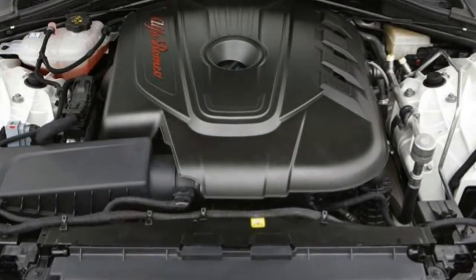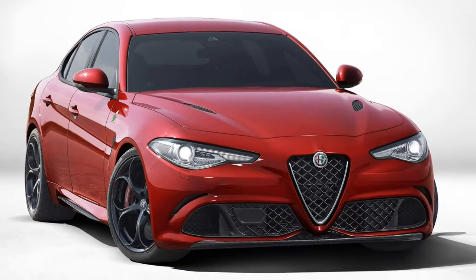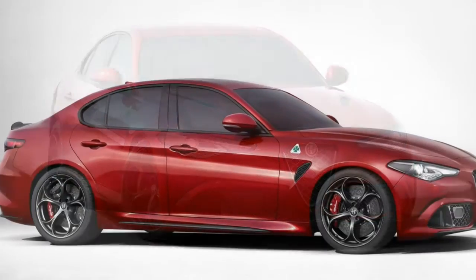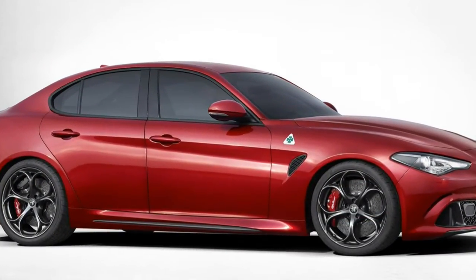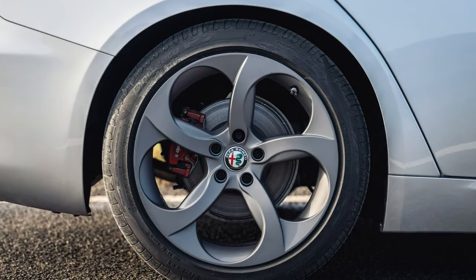A long wheelbase relative to its overall length means the Alfa Romeo Giulia can get away with being shorter than rivals like the Audi A4, for example, without compromising interior space. That means you're unlikely to struggle with parking this sleek Italian saloon.